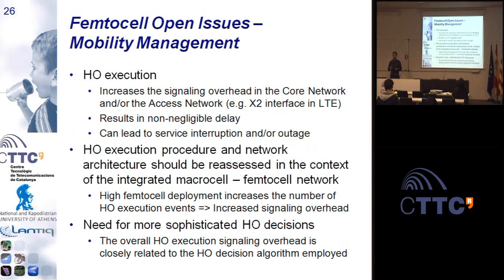Now, the handover execution. The handover execution increases the signaling overhead which passes through the network, and it also results in non-negligible delay during the transition from a cell to another cell, which can lead to service interruption and/or service outage. Now, the handover execution in the context of femtocells should be reassessed, and the network architecture as well, given that we have a high femtocell deployment pattern, which increases the number of handover execution events, and it also increases the consequential signaling overhead.